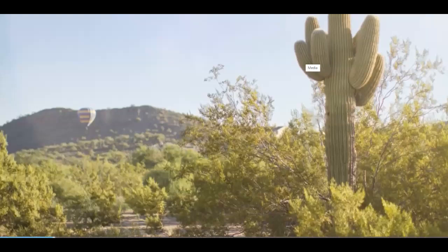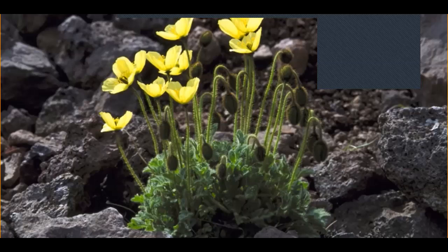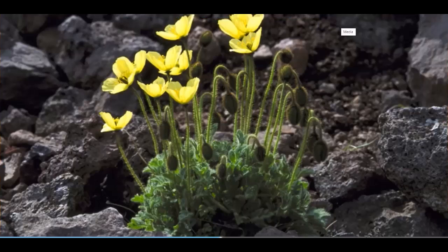Do you remember how desert cacti store water? They have shallow roots, and the shallow roots collect water and they store water in their stems. Do you remember why Arctic plants have dark colors on their leaves? Yes, to better absorb sunlight.